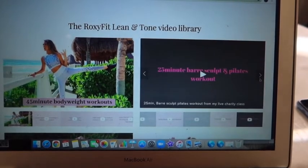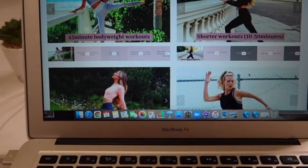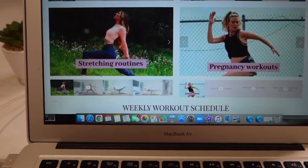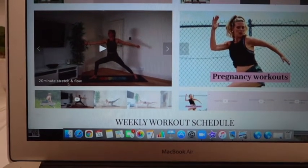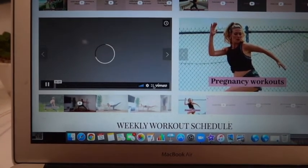So another arms here. And then we've got my bar workouts as well. There's a couple there that are 20-minute bars, like cardio bar or just sculpt bar only. Then we've got some stretching routines. I've just made this separate, so if you're just wanting more of a down day. So today I did this 20-minute stretch and flow, and that's my most recent. I'll just click on it now so it gives you a bit of an example of how it is.